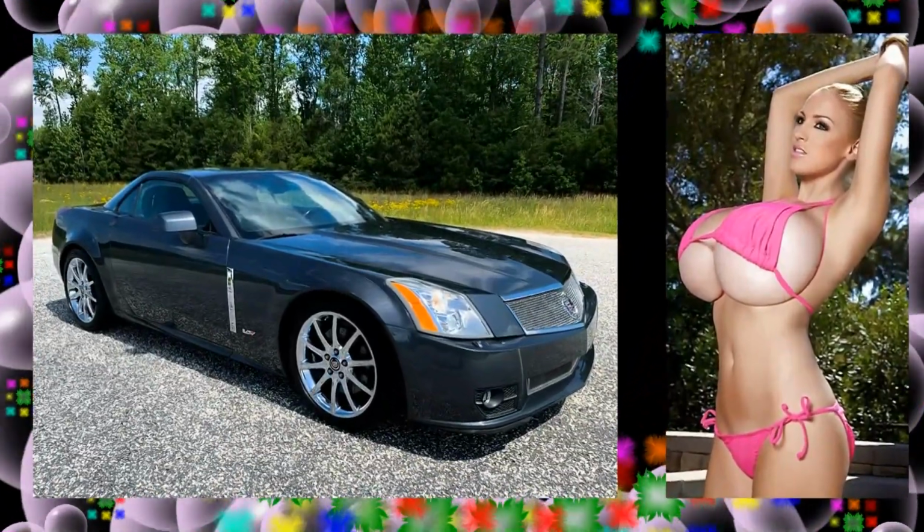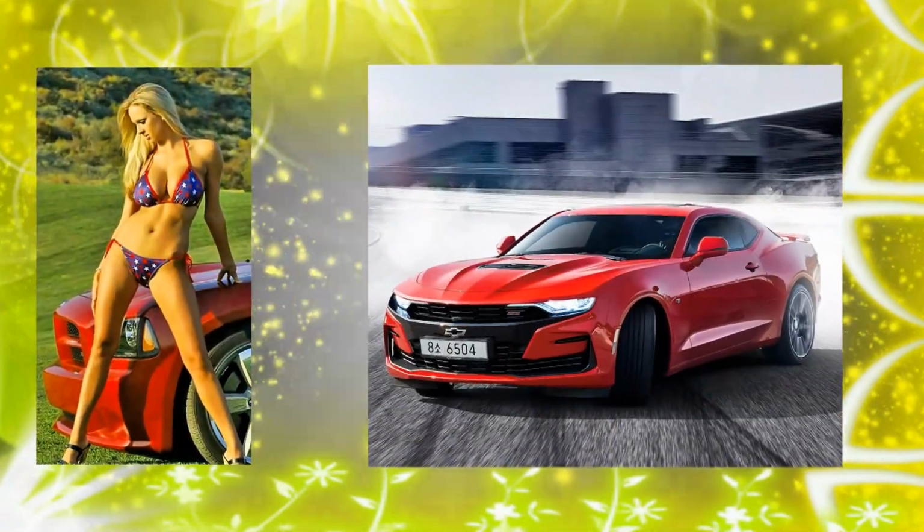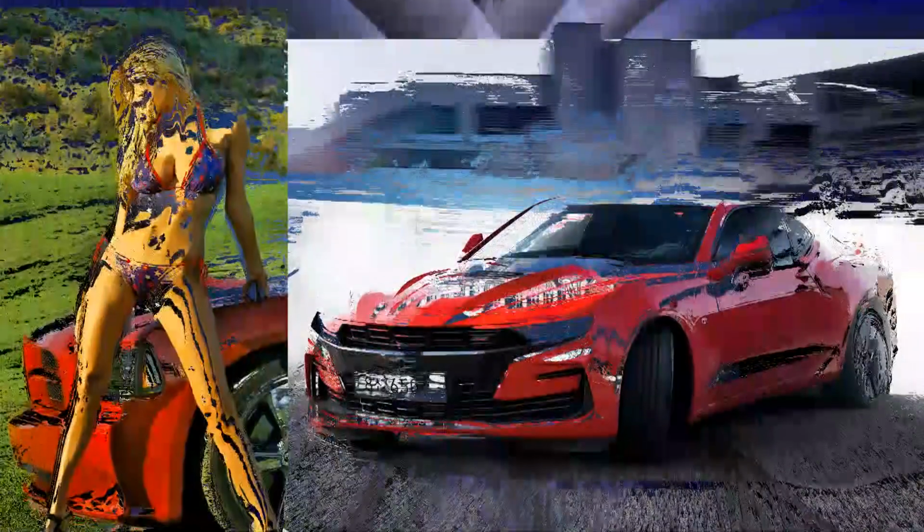Whoopee! Here's a mouth-watering babe and a 2009 Cadillac XLR supercharged 443 horsepower. Wowzer! Here's a sweet girl and a 2019 Camaro SS 455 horsepower.